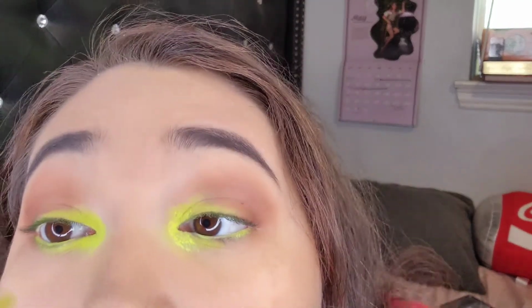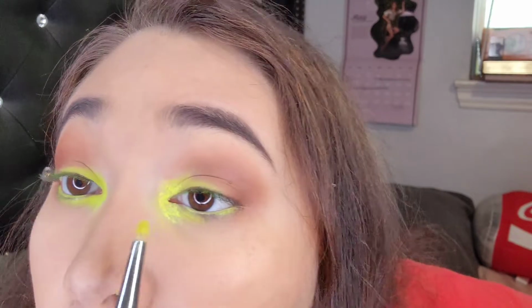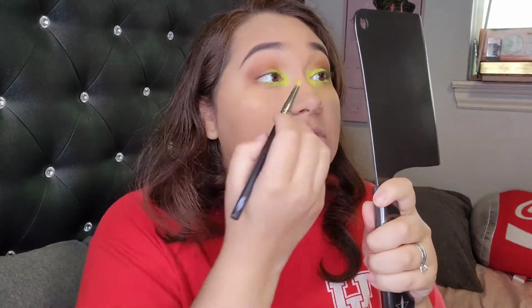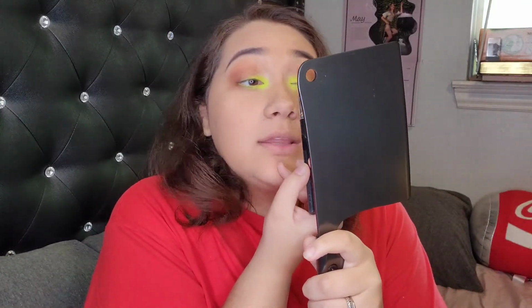I tried to blend it out a little bit better. If I get close, you'll see how horrendous it is, but it's because I have that skin problem. You can see all the little bumps. I can't blend it anymore. My skin is bad. I hope to make a video about it at one point. I'm not ashamed of it. It's just annoying and it ruins my makeup. That's my problem.